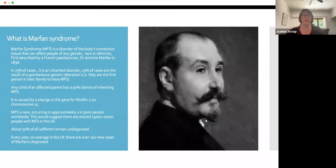Put simply, it's a disorder of the body's connective tissue, and it affects people of any race, gender, or ethnicity in equal numbers. It was described first by this gentleman, Dr. Antoine Marfan, back in 1896. In 75% of cases, it's an inherited genetic disorder. 25% of cases are the result of a spontaneous genetic change, and that means that you may be the first person within your family to be diagnosed with Marfan syndrome.